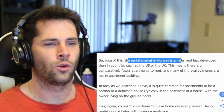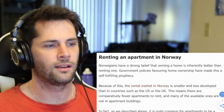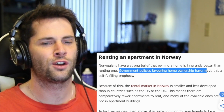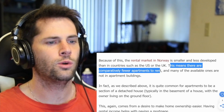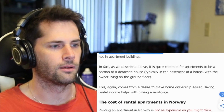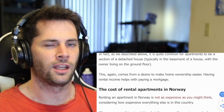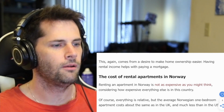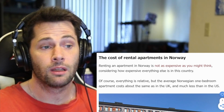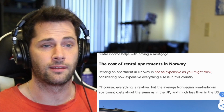The rental market in Norway is smaller and less developed than the US. Oh, because the government in Norway favors home ownership. Okay, there might be fewer apartments to rent. Interesting. So there's not as many apartments available in Norway. Most people own a home. Okay, that's a good thing. I hope people in Norway all can afford to get houses. That sounds amazing.